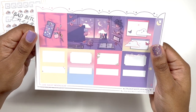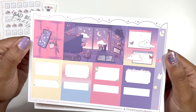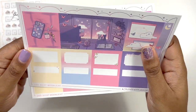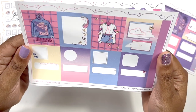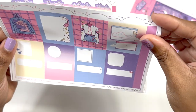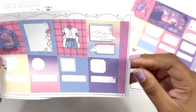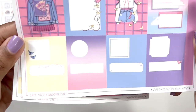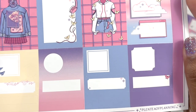Here is the first page of Late Night Moonlight, and it's so pretty. She uses premium matte paper. It just looks good. She has her own little eye for things, and I just really love it a lot. All right, so that's the first page. Ooh, look at this second page. That's really cute. So you get a lot of different little flags and things. So there's a flag. I pulled it the wrong way. And then this is a flag. And then it's just a lot of different little cutouts. I think right there y'all can see it a little better.